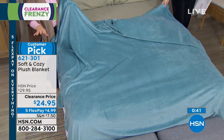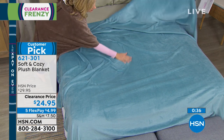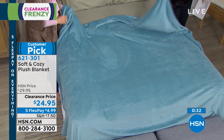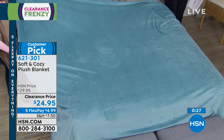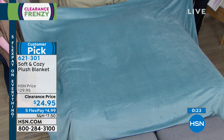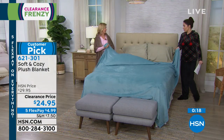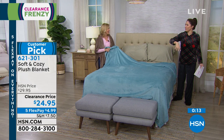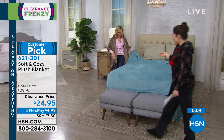It adds nice color. It's totally easy to care for, machine wash, tumble dry. Really keeps its color. It doesn't wrinkle or fade or shrink or shed. And this is the full queen, so it's 90 by 90. This is also a great alternative to just buying a throw. Like if you want a big blanket for your couch. Maybe it's a cold leather couch. And you want to just drape this over it and have something cozy. I love making things cold in my home cozy. For $24.95, we can do that.